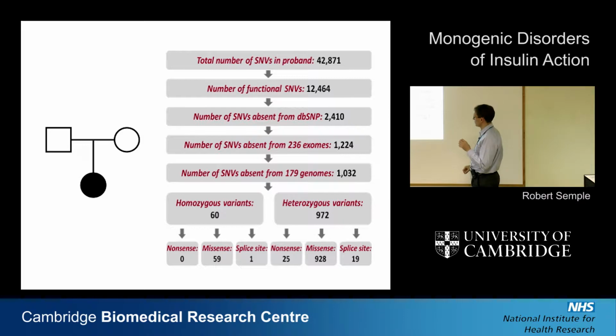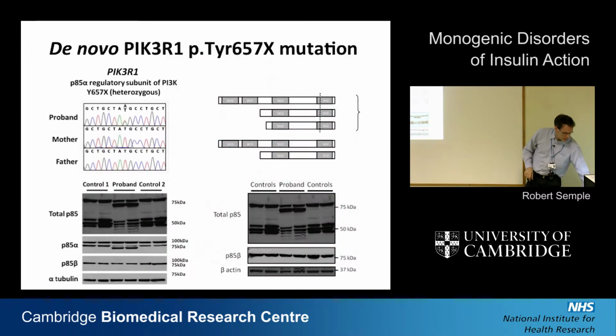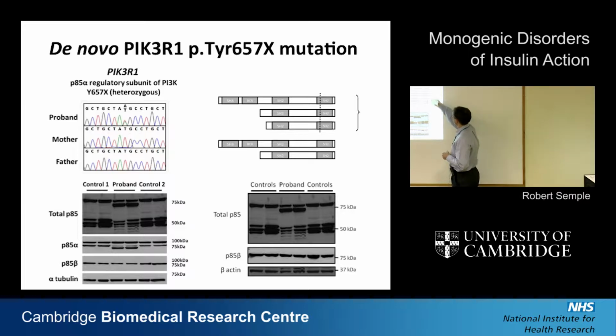However, the human brain took over at this stage, and simply looking down an Excel spreadsheet, I was able to identify at least one gene of major interest to us. And this gene was one of the regulatory subunits of PI3 kinase, that red complex just downstream from the insulin receptor. And the reason I was interested in this is because the genetic change we found was major. It was a truncating mutation, a nonsense mutation, predicted to cut off some of the key functional domains at the end of the regulatory subunit.